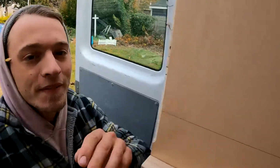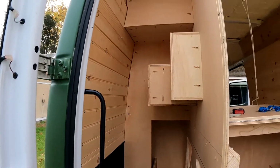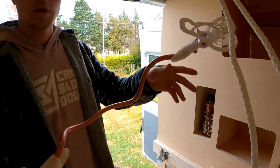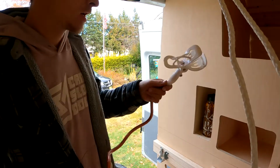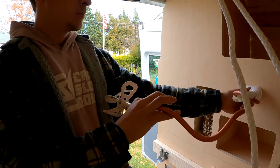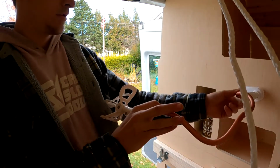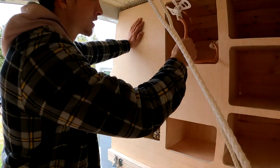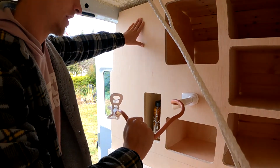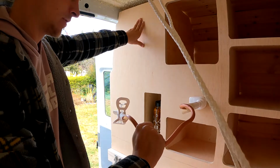Goofy back here. All them cubbies. Alright, this is the next thing I want to add. Little phone holder thingy. I want to put it in there. So the plan is just cut a hole that this fits in. And then it'll go in and slide onto it.